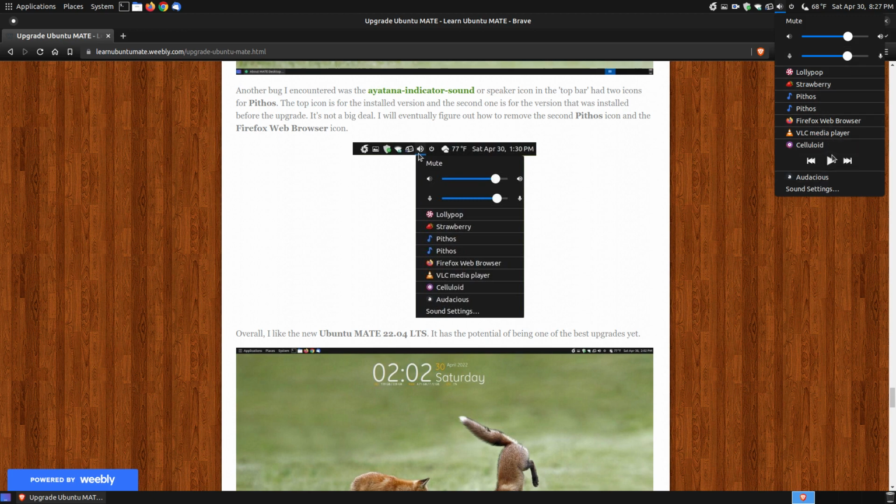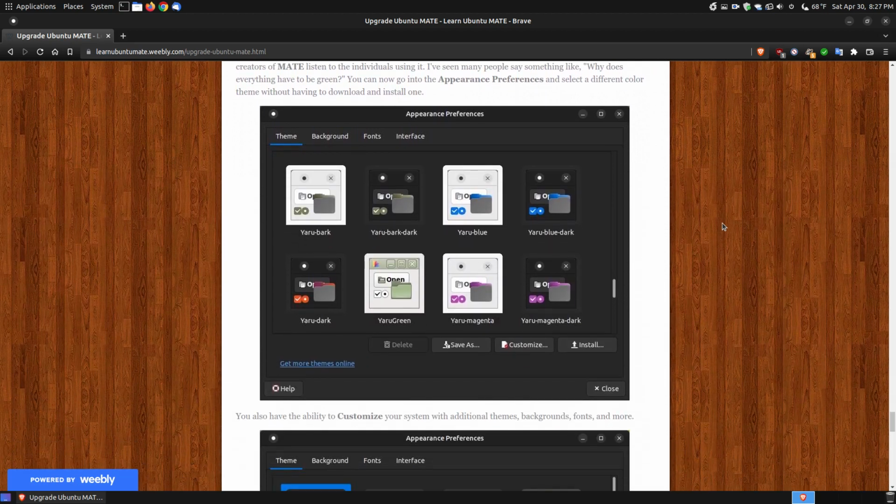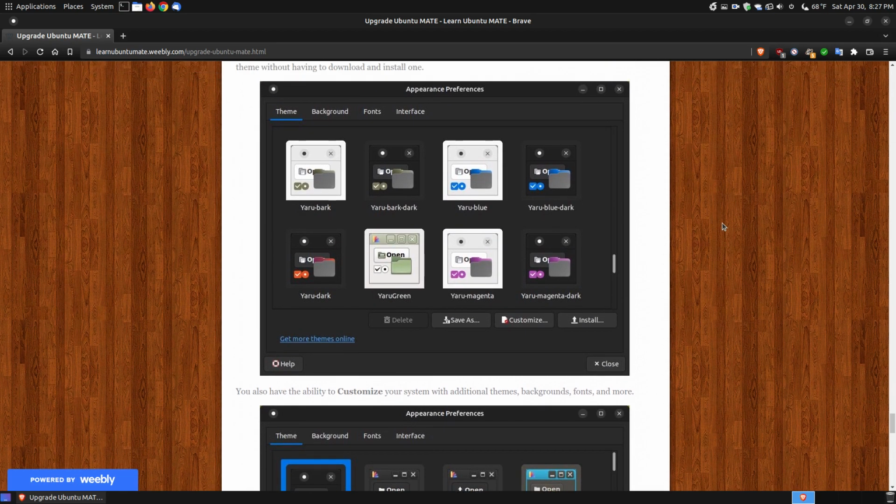It has those to where I can click from one to the other to change the volume for those without actually opening up the app from the taskbar. But again, that's one of the things that I have to figure out. Overall, I do think that this is a wonderful, wonderful upgrade. I've not been using it for that many days.